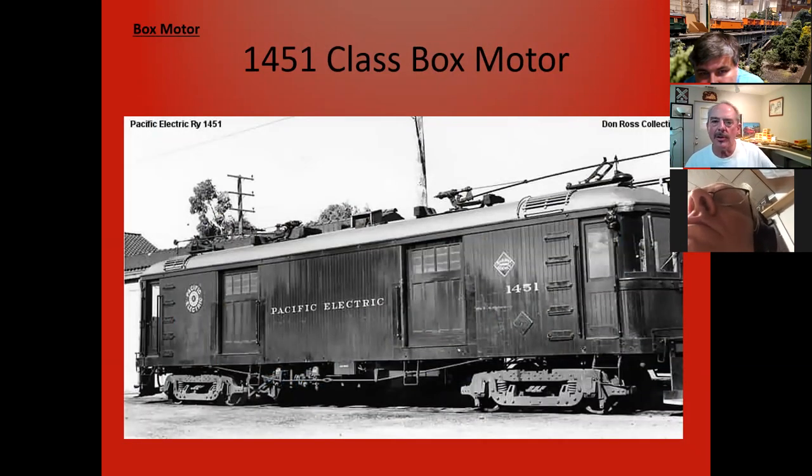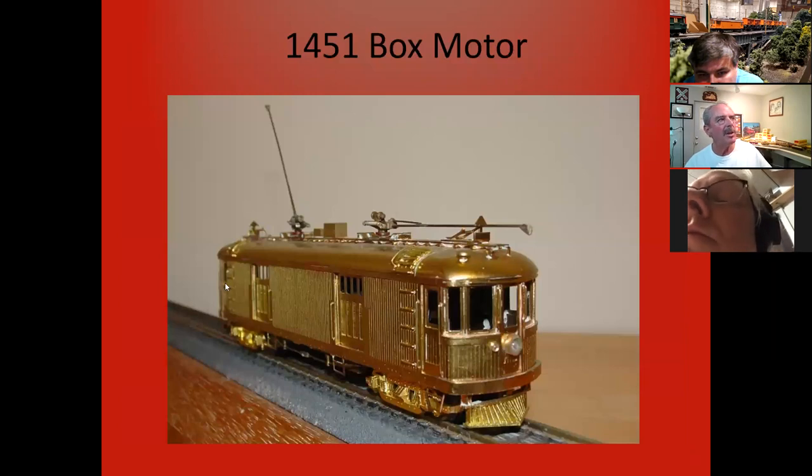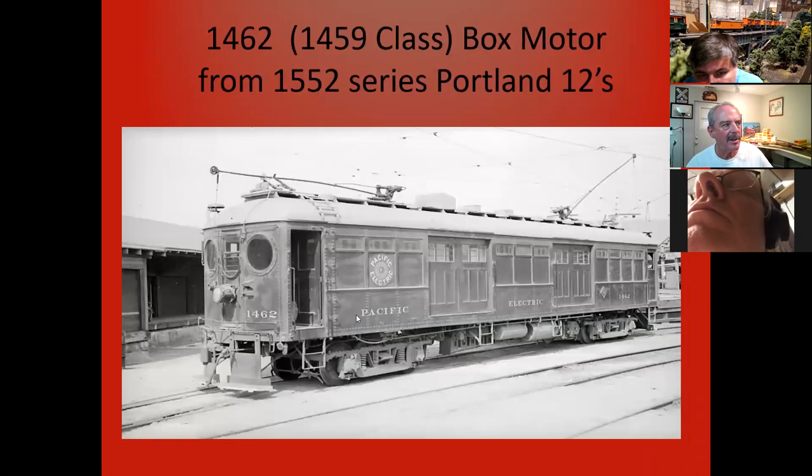PE built their own box motors in wood. This particular box motor was built to be dual voltage also, ran on the 600 and the 1200 volt system. And so this is what the car looked like before they put footboards on the end of it. So this is the 1451 series.